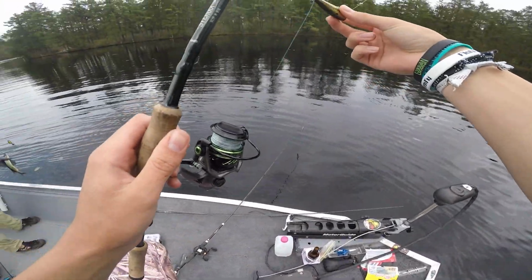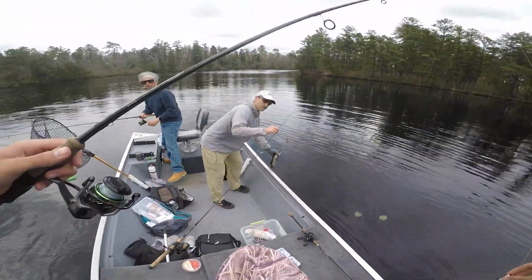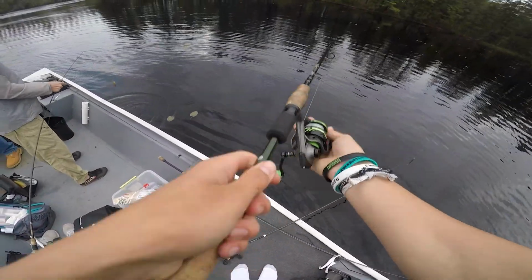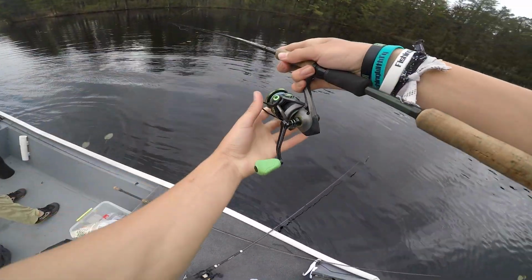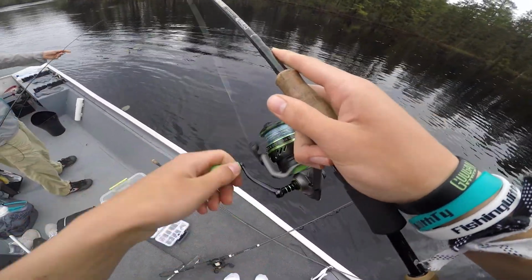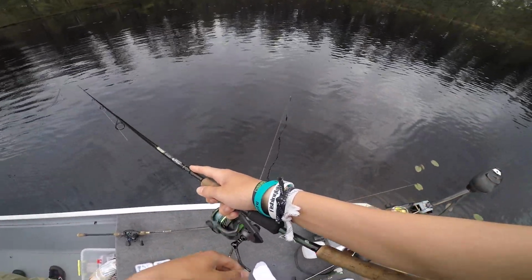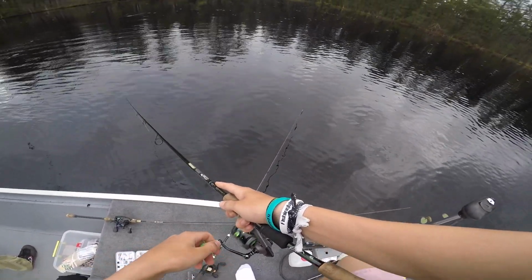Dave, wait up. Okay, never mind. You're good. Go ahead. There you go. Dave's fish. There's one right here. He's super tiny, but he's insanely aggressive. You'll literally see him swim at it. Yeah. He hit the fluke twice.